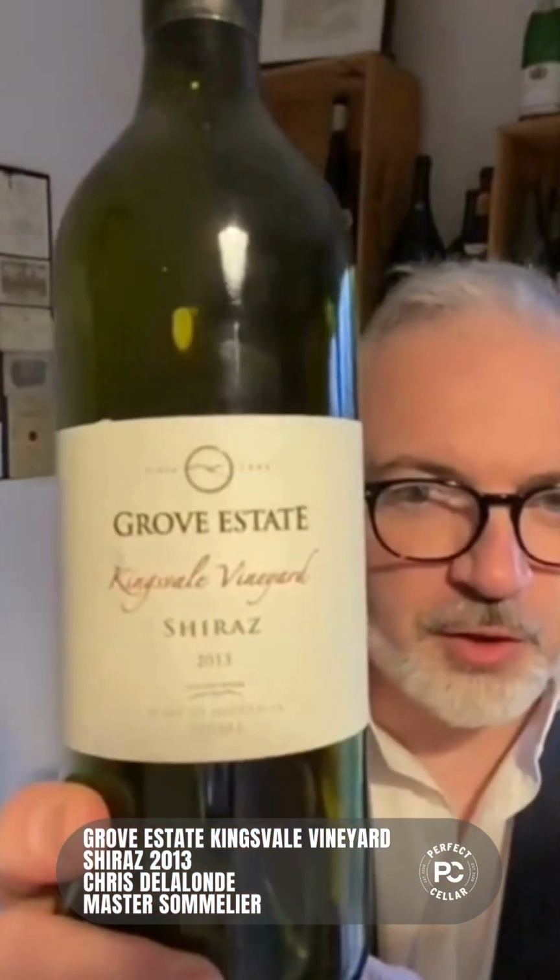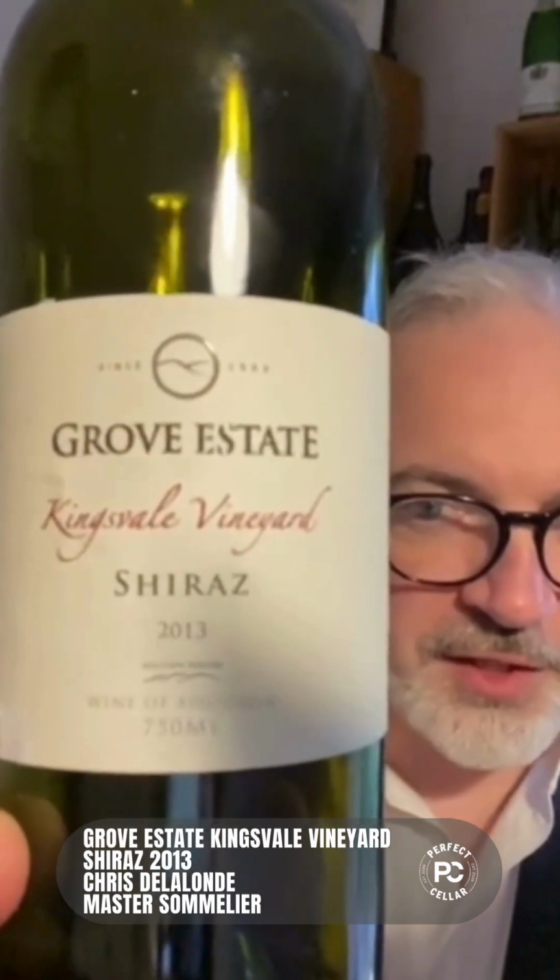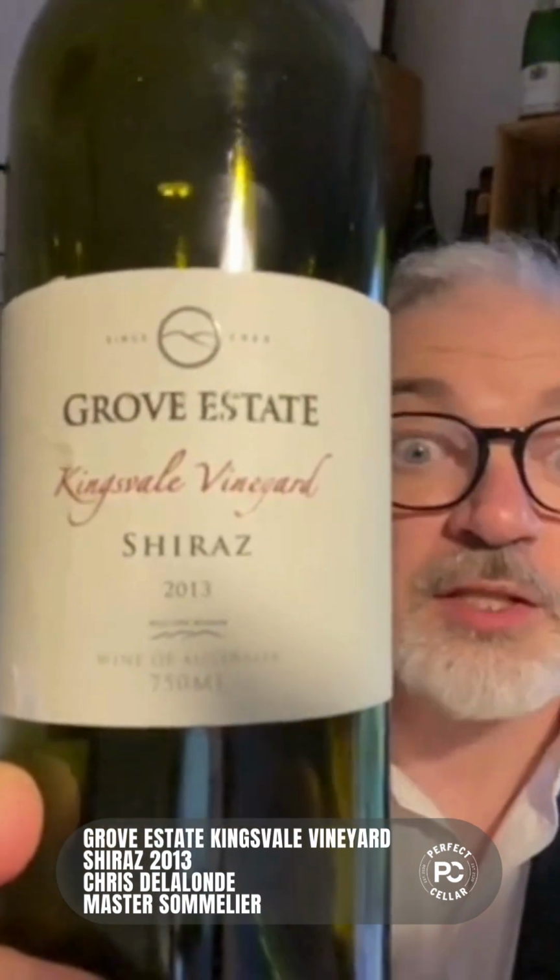I'm taking you to Australia. Grove Estate, Kingsvale Vineyard Shiraz 2013. Hilltops sits in a crater in southern New South Wales, closer to Victoria. It's an appellation not really very famous, but it's coming to the fore with fantastic terroirs.